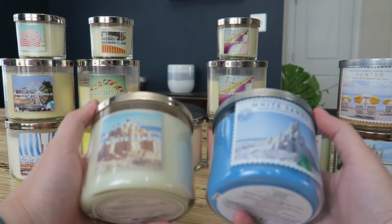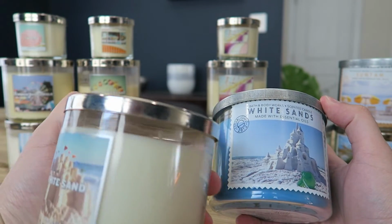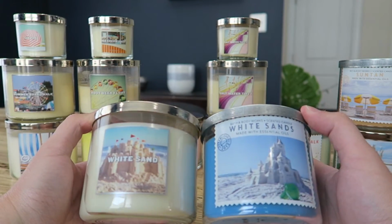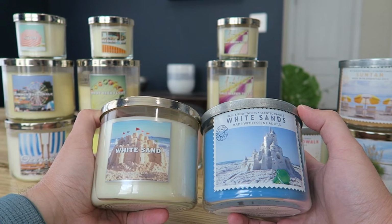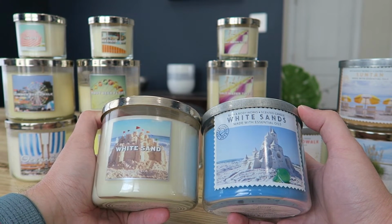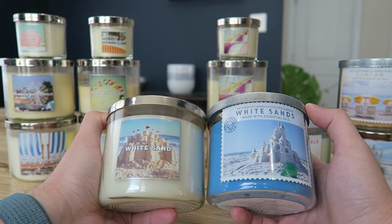So let's compare White Sand of 2012 to White Sands of 2019, which is kind of wild to think it's been this many years that I've been buying these dumb candles. It does say established 2012 on here. I do actually enjoy these labels quite a bit on the new collection. They were a simple, clean, pretty aesthetic back in the day, although the font was a little bit basic. This is when it was still Slatkin & Co.